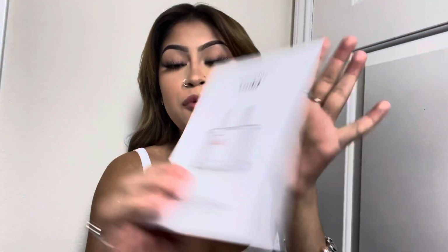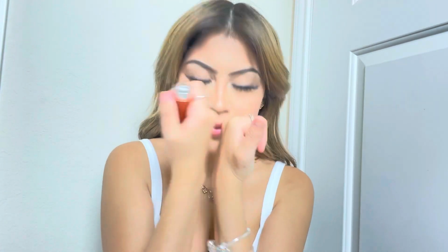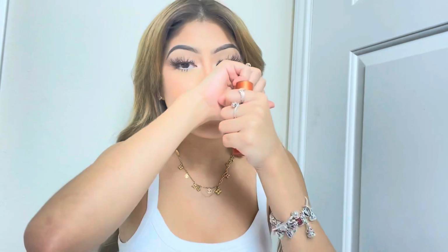So now we're gonna try the second fragrance. Okay guys, the second fragrance is this gold one. Let's test it out. I'm gonna spray this one on my fist area, I guess you can say. Oh my God, this one smells like a vanilla type. It smells so good. I love it. I love the smell it has. It's not too strong, it's just in between, which I love. It smells like vanilla, which is one of my favorite scents. And it just smells so good.